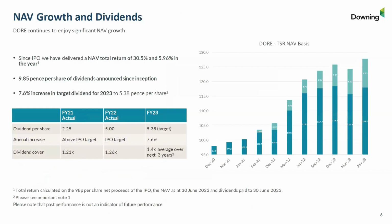So we've got this strategy of diversification. We've been going since December 2020. How have things gone with the investment trust? Well, we've delivered about a 30% total return, and that's a NAV total return since we started. And we have gradually paid and increased our dividends as we've done so. Looking forward, we think that the dividend cover in particular looks healthy. So we have around about a 1.4 times average over the next 3 years.